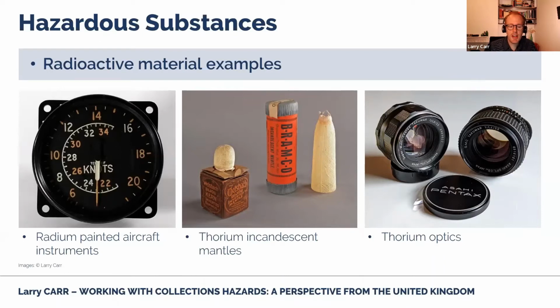The center image is of a selection of gas mantles. Gas flame lighting became common in the UK in the early 19th century. Towards the end of the 19th century, an improvement in the brightness of gas lighting was achieved using a device called a gas mantle.